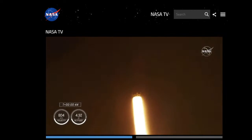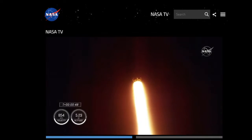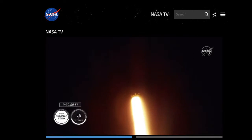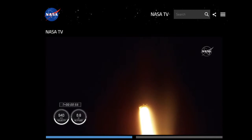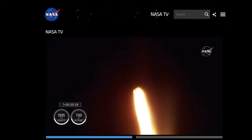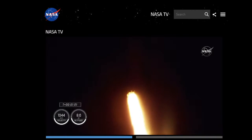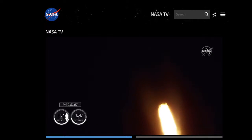This is in preparation for max Q, which is maximum aerodynamic pressure. Stage 1, throttle down. There's that call out for throttle down. Power and telemetry continue to be nominal for the vehicle, now traveling at 262 meters per second. Falcon 9 is supersonic. There's that call out. The Falcon 9 is supersonic, and we will be passing through max Q here shortly.